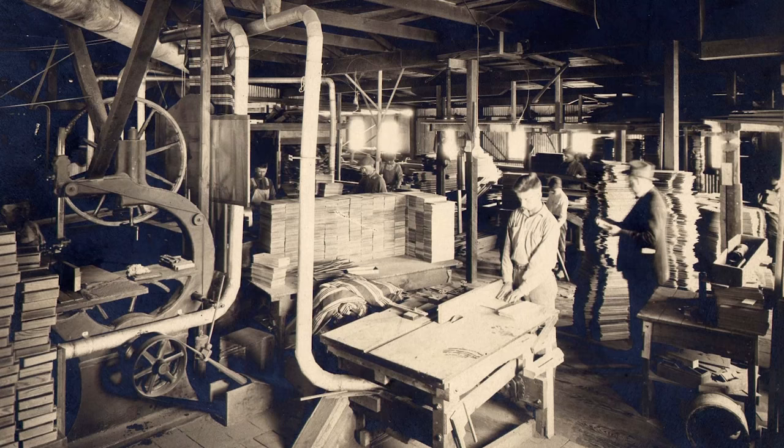And this is their workshop in Pasadena. This is a little bit later than most of their work with the Greenes. But these guys began to work with Greene and Greene in 1904, and by 1906, the Greenes had identified them as the people who could really do the kind of work that they needed them to do.